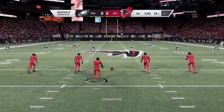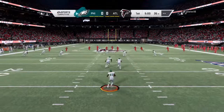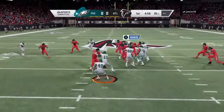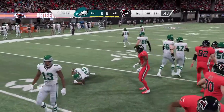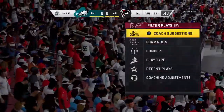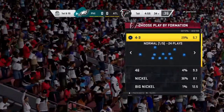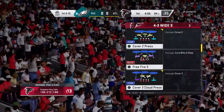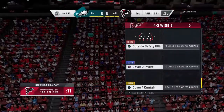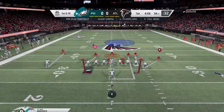Here's Bosher to kick it away. It's a short kick, taking it to 15. And they're going to start this drive in pretty good shape as they get it up past the 30. From the 34 now, here's 1st and 10.